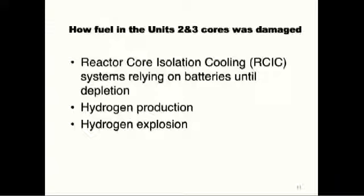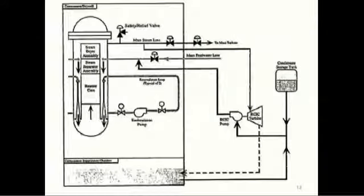Unit 1 had the isolation condenser, which is really interesting. It's almost identical to a Model T, the way the Model T was cooled. The Model T had a gravity-fed cooling system on it. Unit 2 and 3 had something called the RCIC turbine, and that's the first piece of information here. This is kind of neat. It uses the steam from the nuclear reactor to spin a turbine.